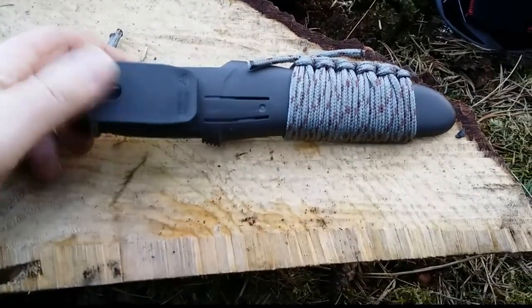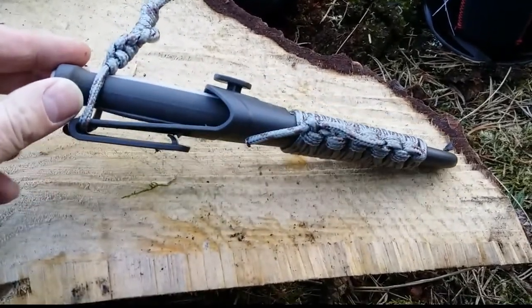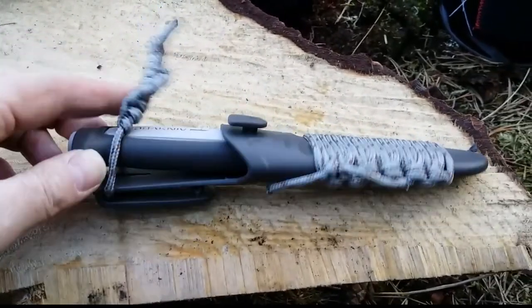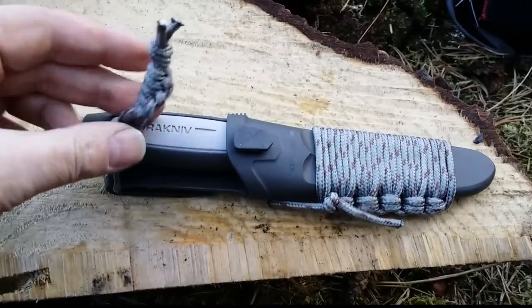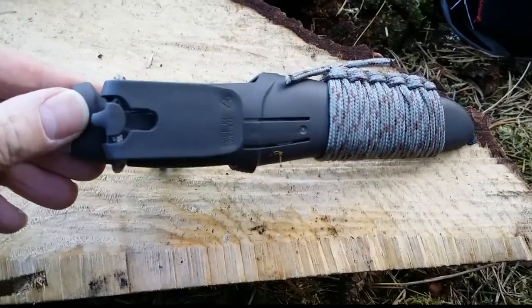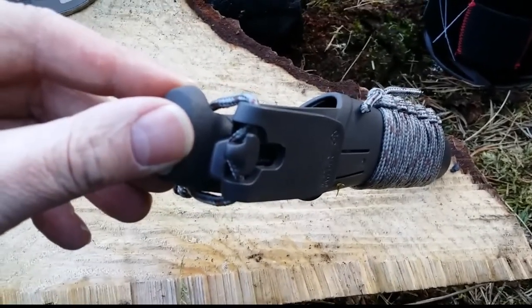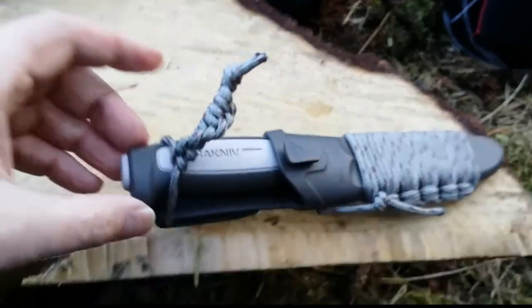Now this is the sheath that it came in, the plastic sheath, which is very good. Clipped nicely onto my belt. It's got a lock-in mechanism to stop it sliding off. And all I've done is put a little bit of paracord around inside of the handle, which I've looped through to stop it from coming loose. There, a little focus, there it is. It's tied a little decorative knot in.